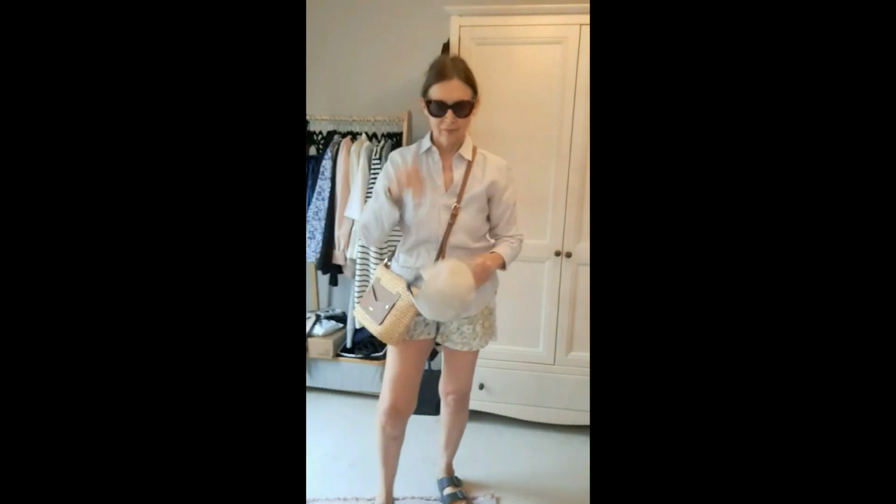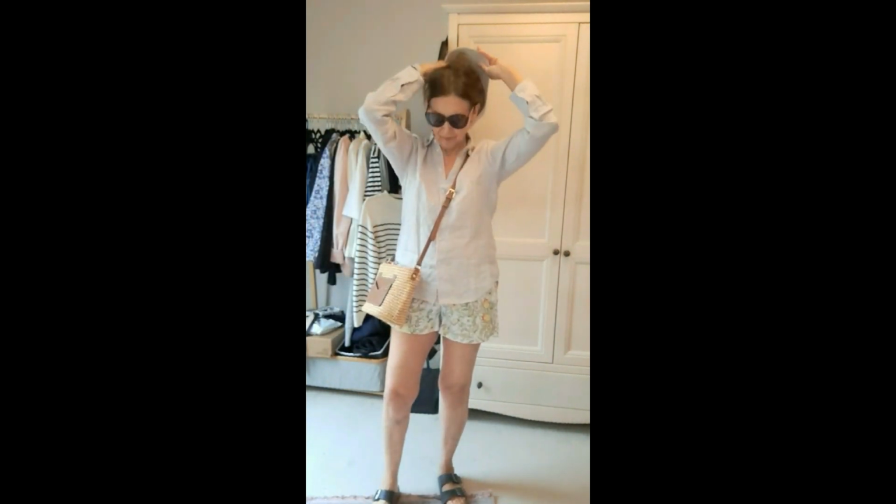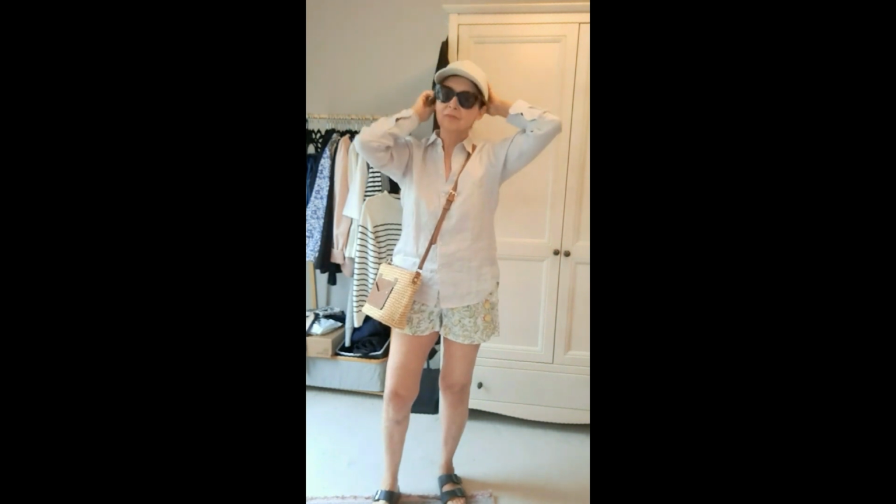Anyway, great to have a pair of shorts. They're not too long, they're not too short. I can't wear denim shorts, I just can't. I find them too restricting around the tum in particular, but these are nice and loose. I think they're an absolute must-have for a summer capsule wardrobe.